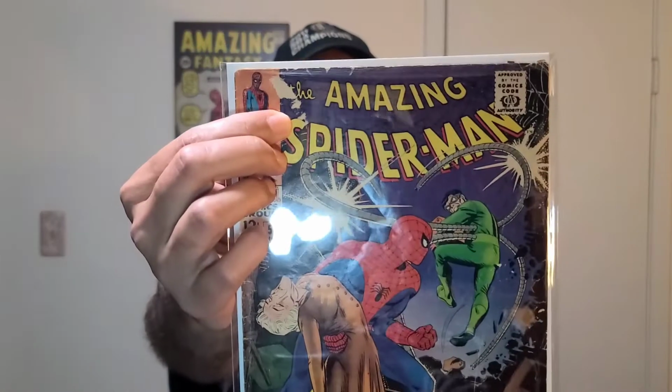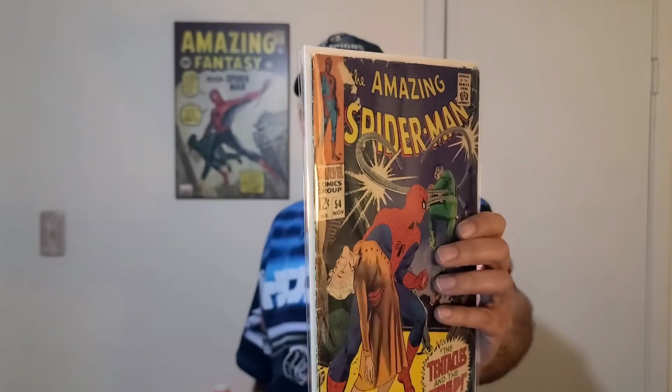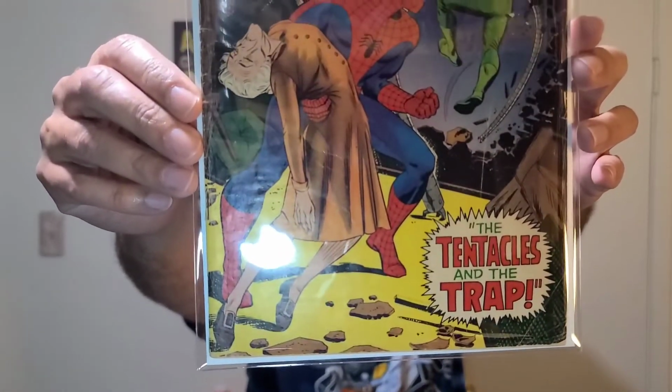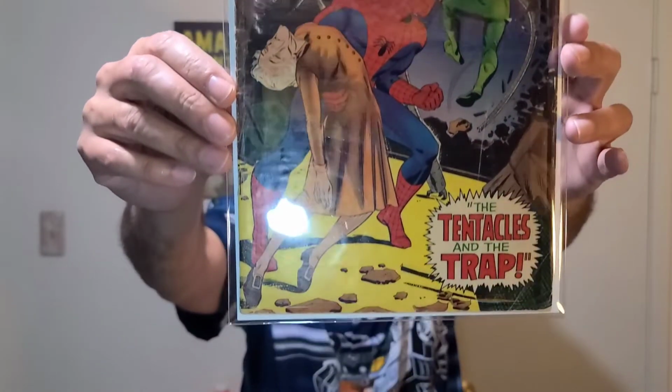But moving on, the next one is Amazing Spider-Man number 54. This is a really classic cover. Now this is a lower grade copy. This is probably a 2.5 maybe, because there's a lot of damage to the spine. There's some tearing up here at the top, you can see. And then, like I said, there's a pretty decent amount of spine wear. The cover's not detached, it's still attached to the book, but there's a lot of damage to it, so that's why I would give it the grade I would give it.